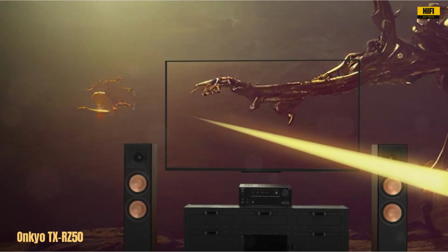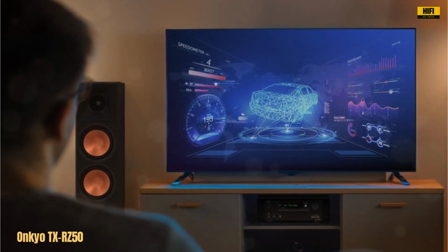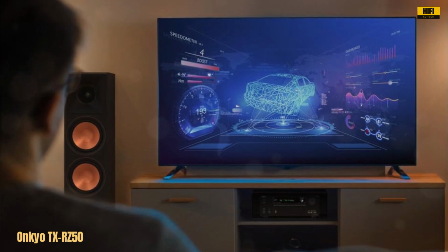The RZ50 could use a little more elegance, if I had one criticism of it. Although I like its direct sound, the Marantz SR5015 has a somewhat more complex sound when compared to it.